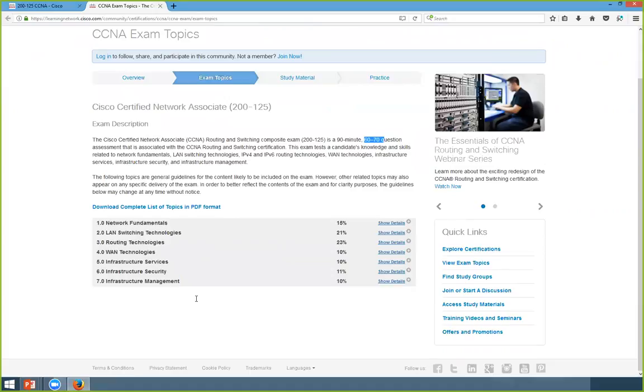As a rough guide, you look at these percentages here. You could reasonably expect that around 10% of the questions will be on infrastructure management. So that's around 6 or 7 for security, around 6 for services, around 6 for WAN, double that, so around 12 to 13 for router technologies, 12 to 13 for LAN switching, and somewhere in between, around 8 to 10 for network fundamentals.